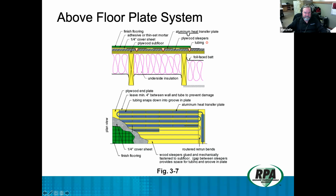In the case of radiant floors, you can have these plates laid out. You can have sleepers if you're going to put hardwood over the top of it. Very compatible with pretty much any finished floor.